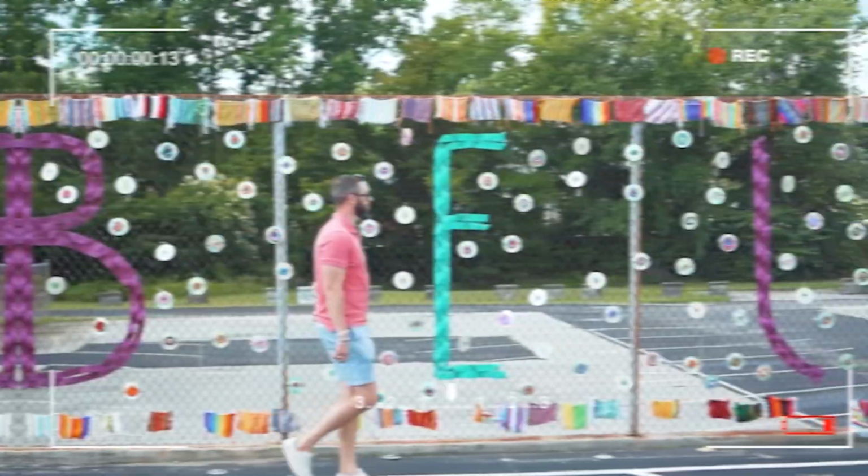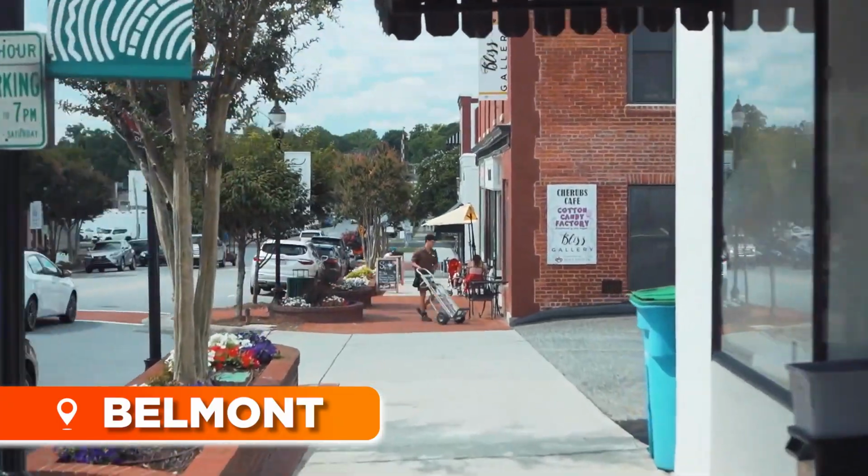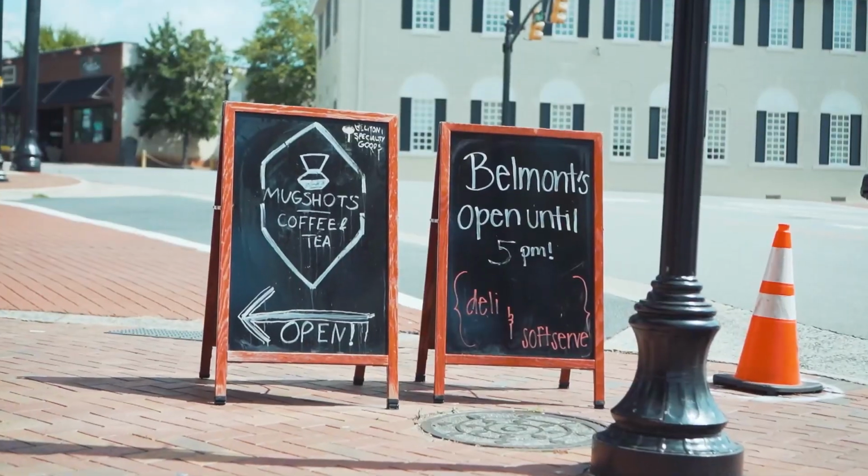Now, let's cross west of the city and you'll find Belmont, a suburb that's having a real moment. For years, Belmont was the quiet kid in class. Now, it's glowing up. There's a downtown that blends historic charm with an emerging food scene, boutiques popping up like wildflowers, and river views that make it feel more like Asheville than Charlotte. People are finally catching on, and for good reason.